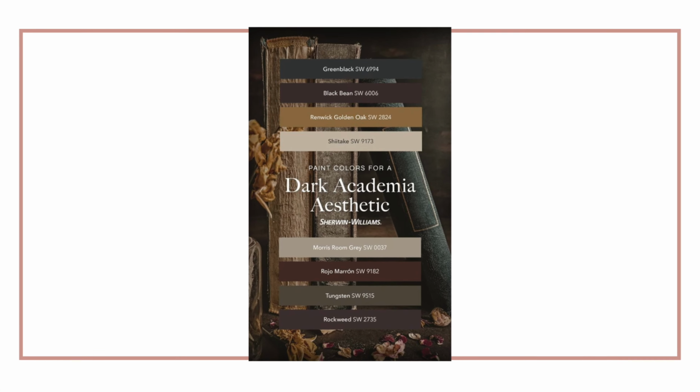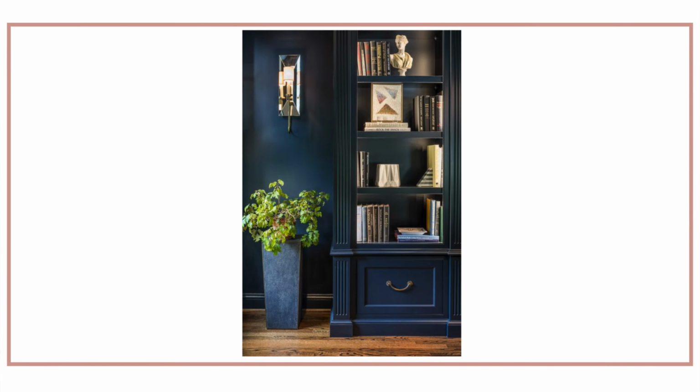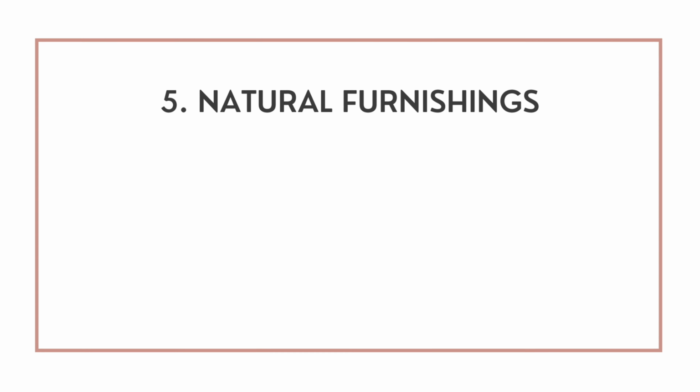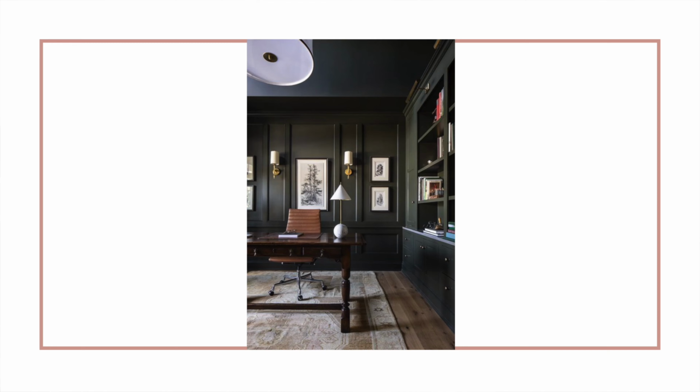While this trend is primarily associated with monochromatic tones, it similarly celebrates some natural colors, including greens and blues, which are already trending this year. Earthy muted tones will help to create a calm space, and I would recommend avoiding some dull grays and swapping them out for some earthy greens or dusty blues. 5, invest in natural furnishings to really create an enduring statement piece. In the same way that earthy tones contribute to dark academia, natural furnishings are equally influential in this trend.